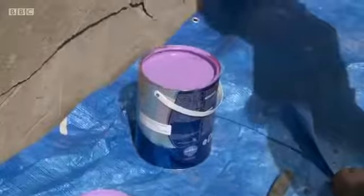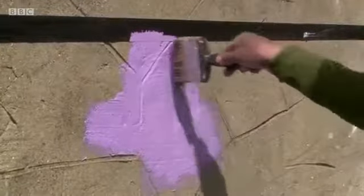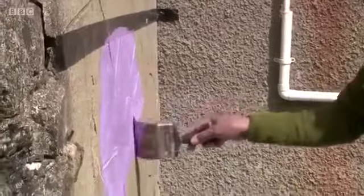Yeah, there we go. All right. Masking off the area you want to paint with tape and then painting right up to it will give you a nice, sharp, straight line. When the paint's dry, carefully pull off the tape and your handiwork will have a professional edge.